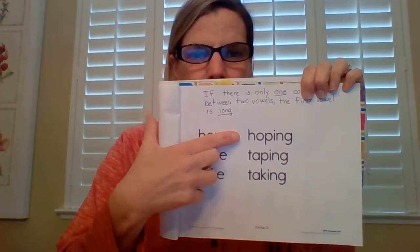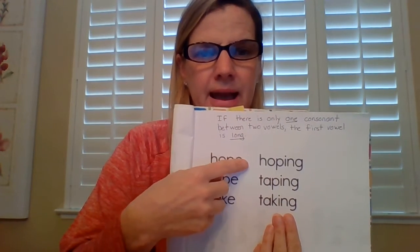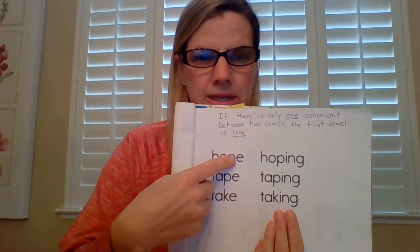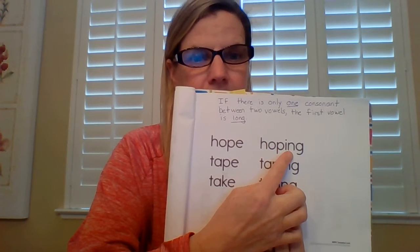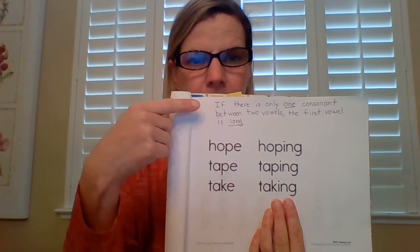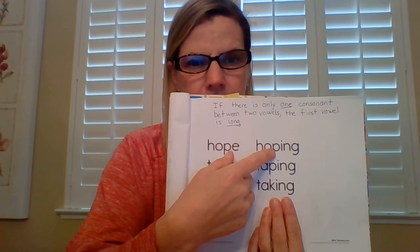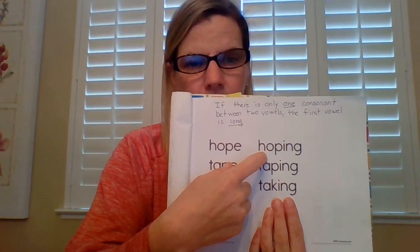Is this hopping or hoping? When we add ing to a magic E word, we have to drop the E, so it can get tricky because the E is not there to tell us that the O says its name. So we can use this rule. If there is only one consonant between the two vowels, the first vowel is long. Hoping.